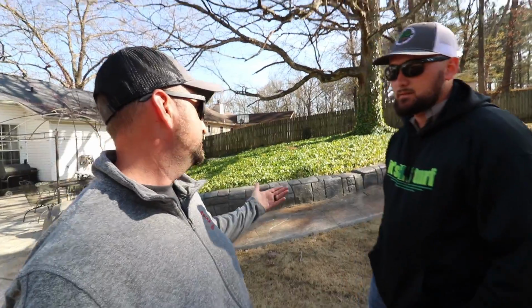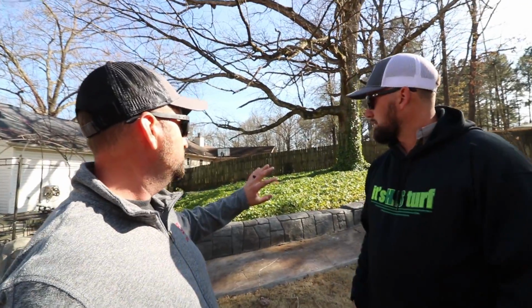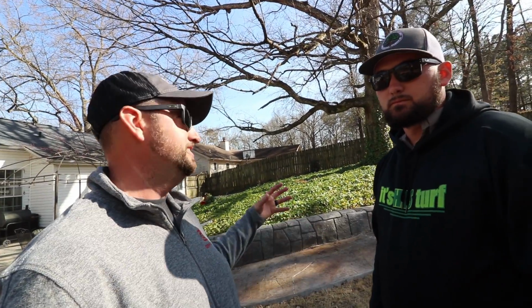One of the cool things we did is we actually built this wall back here that you see behind Blake and I right now. This is just an aesthetic wall. It's not actually retaining anything except for the ivy. We thought it was a perfect way. She wants her ivy that's growing up the tree like this. I mean, it really does look nice once it's all maintained. So it actually gives it a designated space in the backyard.